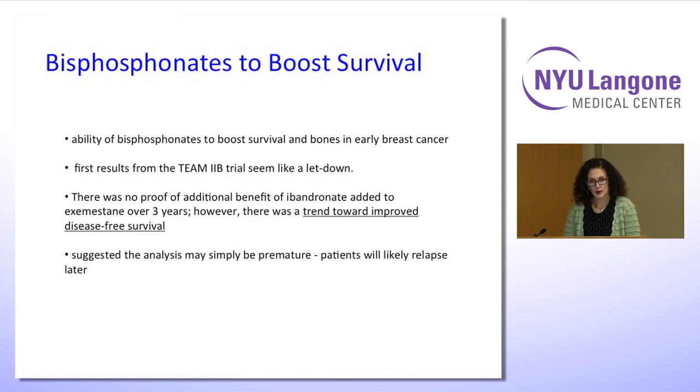Bisphosphonates to boost survival. So bisphosphonates are the drugs that everybody doesn't want to take, because everyone's convinced that they're going to have a spontaneous fracture and have their jaw right out of their mouth. So why is this important? It's important because for many, many years, bisphosphonates, which are the drugs like Boniva, Fosamax, Actonel, have always been tied with the possibility in postmenopausal women that breast cancer risk may be reduced in terms of risk of recurrence.